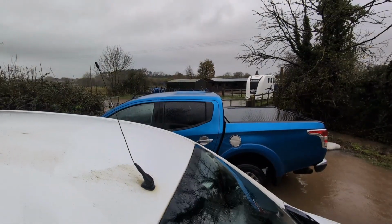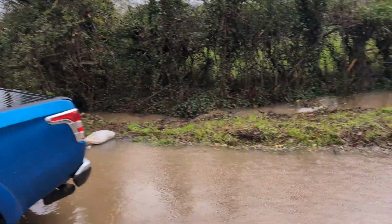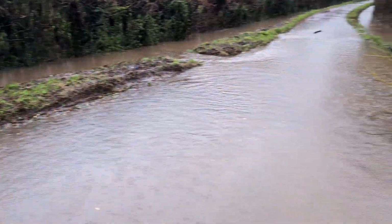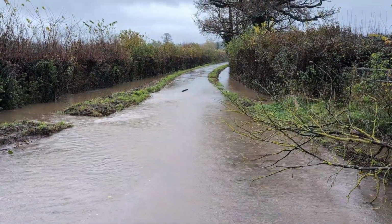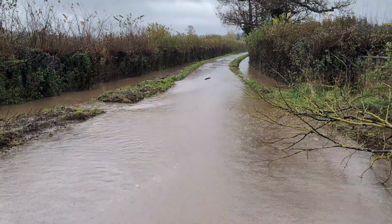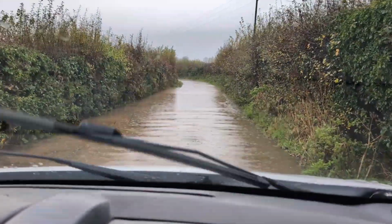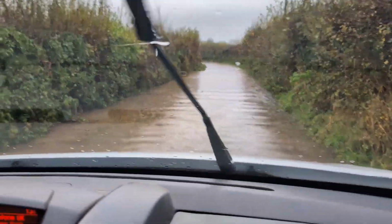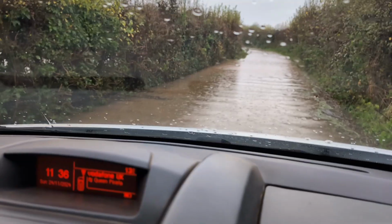The entrance of the stables, I can't get out of my van because the road is flooded so bad. So although all the ditches have been cleaned, it's just one complete river. I'm in Moor Lane, approaching the gully, but the whole road is flooded, as you can see. I can't even see where the ditch is.